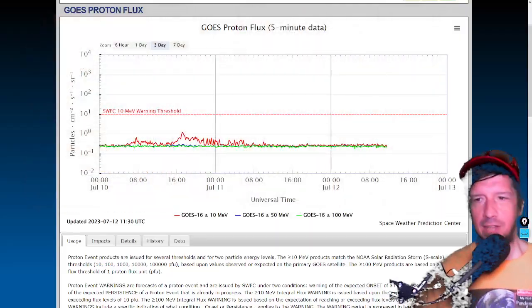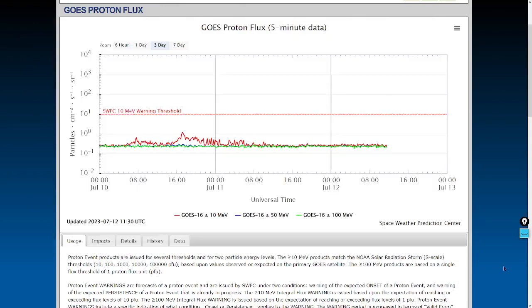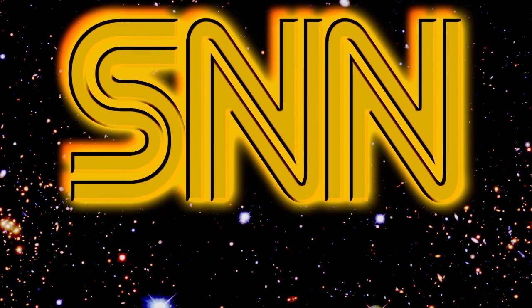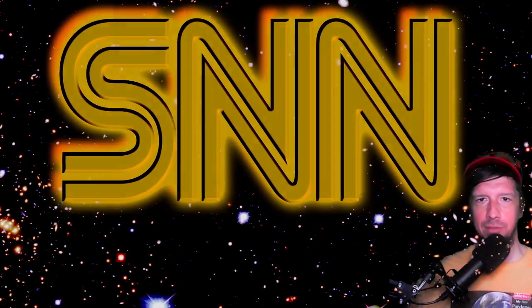So next, solar energetic particle events, and we ain't got none. The proton flux here remaining flatline despite some flares. And here's the flare situation. Multiple M-class flares here. So 1, 2, 3, 4, 5, 6, 7 M-class flares in the past 24. Make it 8 M-class flares in the past 24 hours. It's been pretty high activity on the closest star. And again, expect it to only get higher in the coming days.